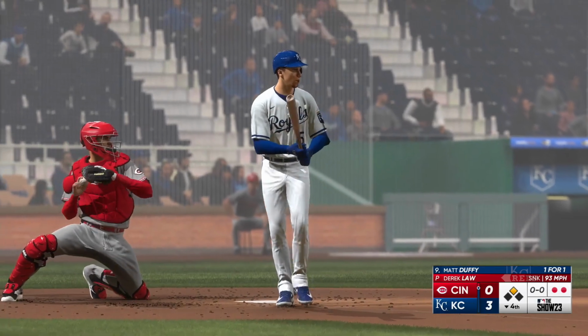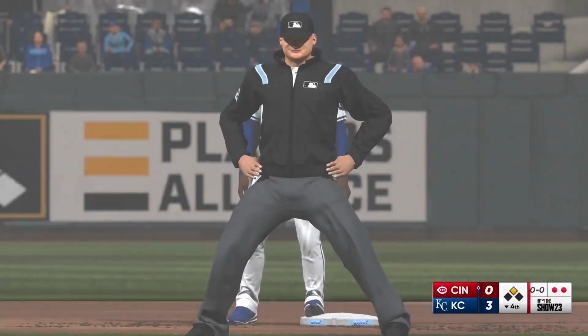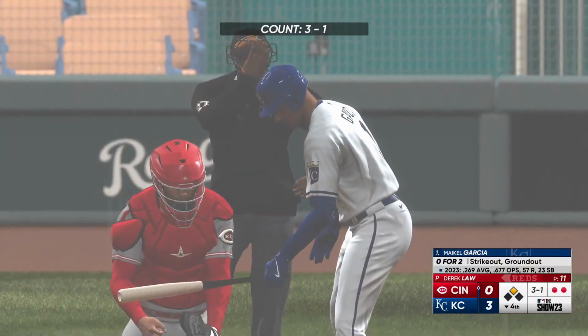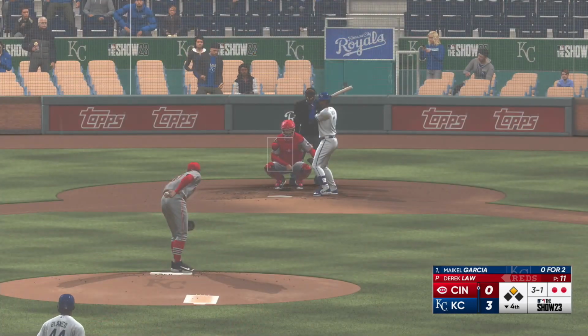Swings through it, and that's a strikeout. He came out of his mechanics there. Typically likes to shoot the ball the other way, but that time, a little anxious. So the Royals' batting order turns over, and now here is number 11.